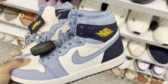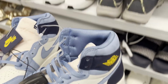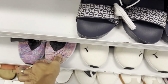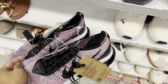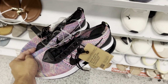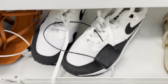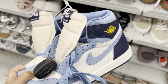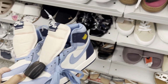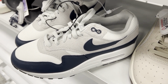And then there's these blue and orange ones. We've seen these at Hawaii Kai, but they're back. Also women's 8.5. And down here, there's a pair of these multicolored Flyknit Air Maxes. A lot of blast from the past today. Women's 7.5, one more black and white Air Max 1, as well as one more pair of these blue Jordan 1's. All right, one last thing on the way out. A nice pair of Air Max 1's, men's 7.